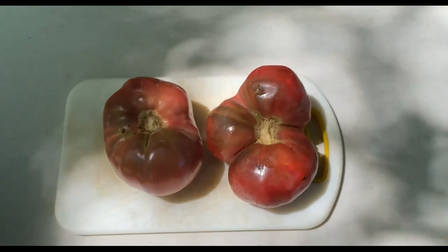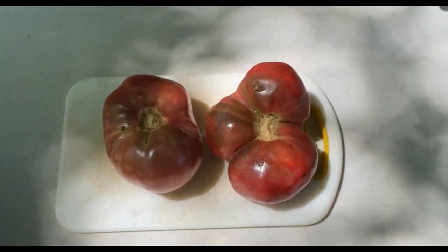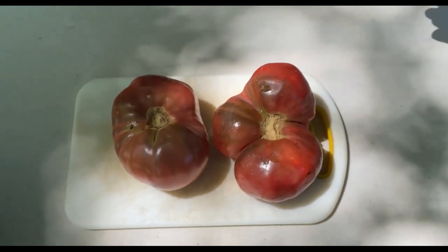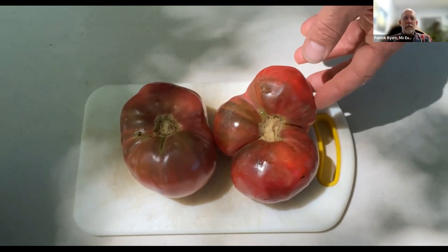If you're interested in saving seeds from tomatoes, it's first important to let the tomato fruit ripen fully. And you can see our heirlooms here are ripe, and in fact, they're a little bit overripe. These are at the perfect stage for extracting the seed.